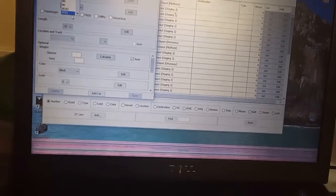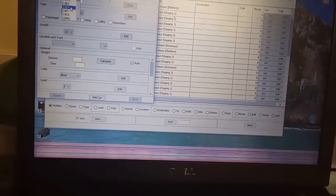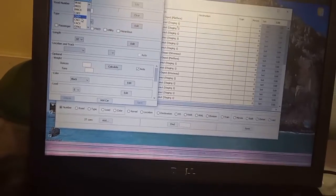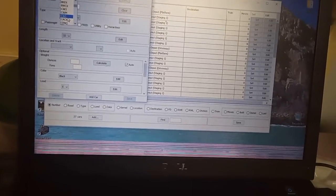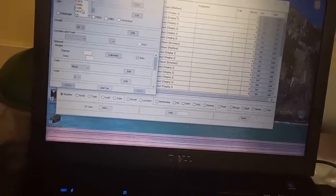BRNS. I don't know what that is. Chicago and Eastern Illinois. I know that. Chicago and Illinois Midland. I think that's what that is. Looks like it. Chesapeake and Ohio. I, of course, did not use that. Eventually, I have a coal hopper for them. One or two coal hoppers for them. Or maybe boxcars for them.